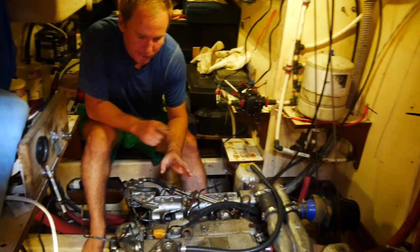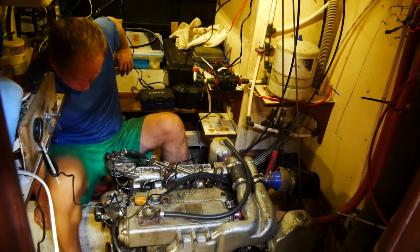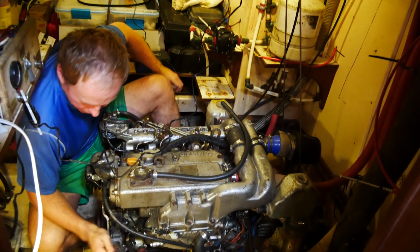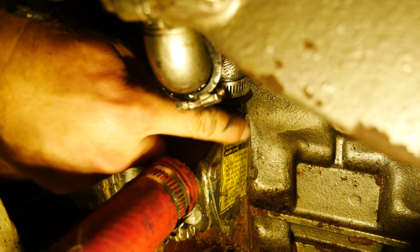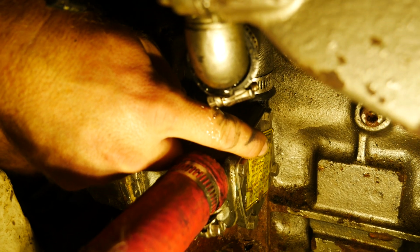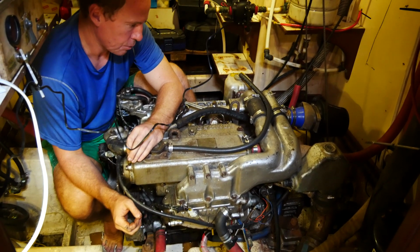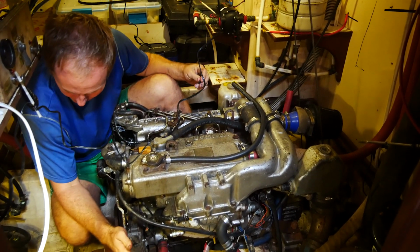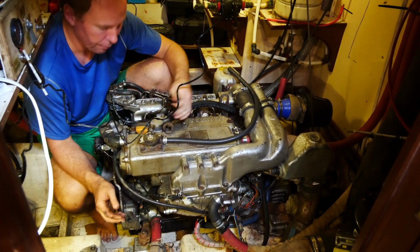Now, the engine, since we changed the impeller last week, we've got no exhaust water coming out. This over here is our seawater pump. That is where our impeller is. It's kind of the key thing on a marine engine. That is where you're getting your cooling water to take the heat out of the engine, basically. It's bringing seawater in through here. This pump is what is forcing that through.